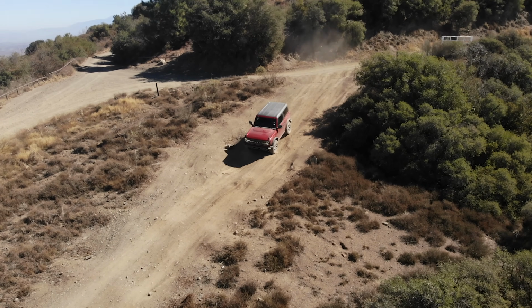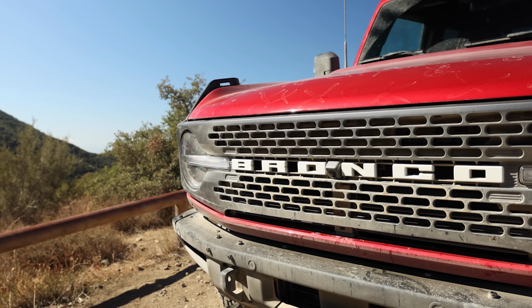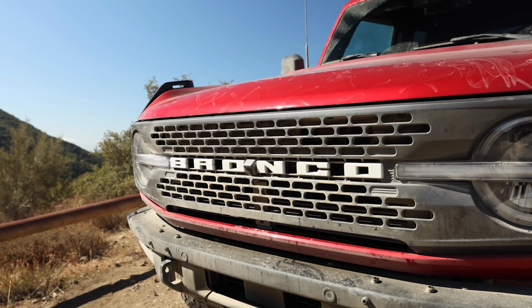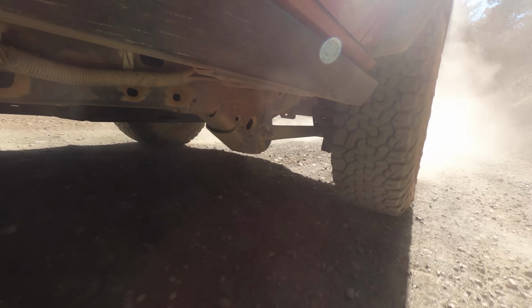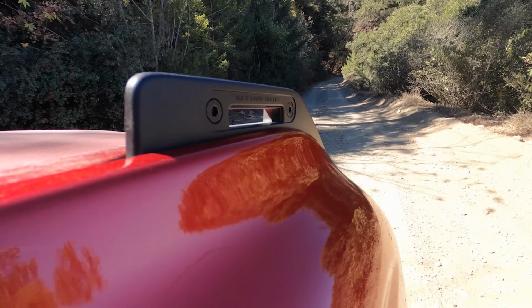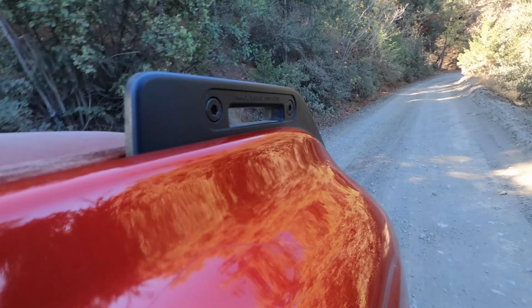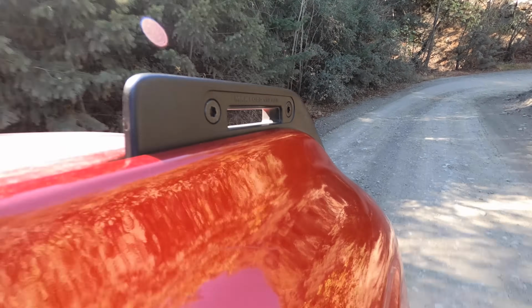And speaking of price, as you might expect, all of this goodness doesn't come cheaply. A base two-door starts around $30,000, which is a respectable starting point. This one here, the base price is nearly $44,000. As tested, it's $51,760, and it is not the most expensive way to equip a Bronco.